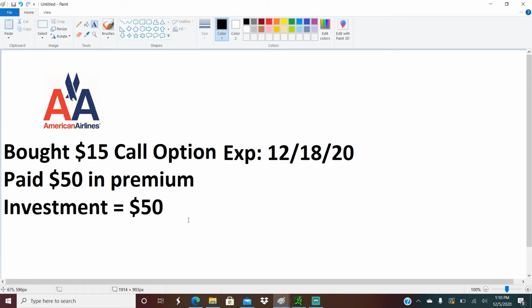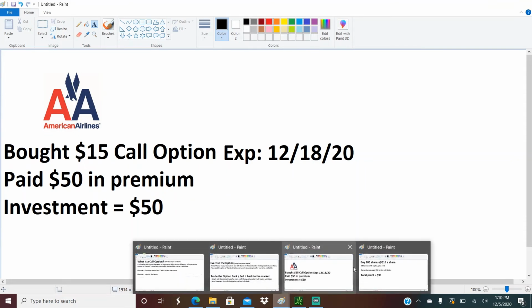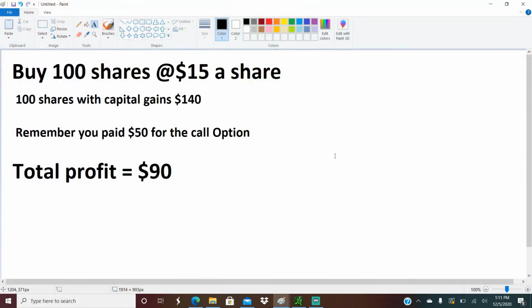Now, let's say you decide to exercise the call option, right? Instead of just simply taking the $150 profit on that. Now, let's say you went with the exercise. So this is how the exercise would look. If you exercise the option, you're saying you're willing to buy 100 shares of the stock at $15, which was the strike price that you picked. Now, in order for you to do that, you're going to have to come up with $1,500. So that's another investment of $1,500.